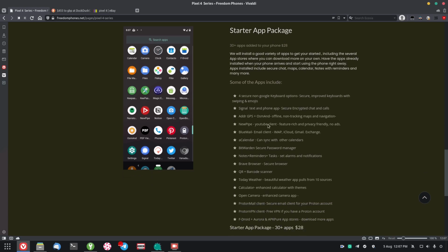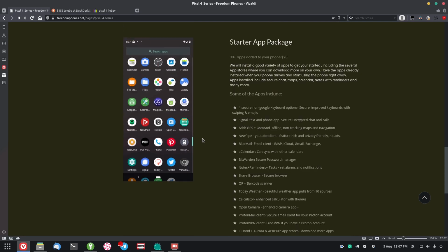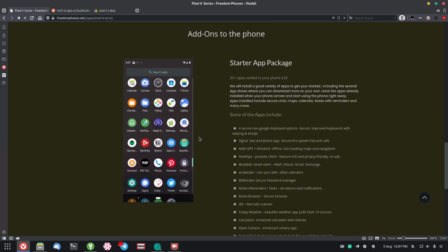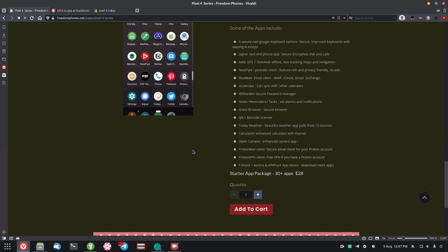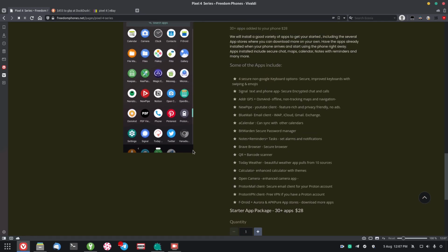cost you $28. Now, I believe that the price of this was actually increased, because when I first got sent this site, I think it was actually $50 to get all these apps installed, which is just completely ridiculous to charge so much money to have several apps installed that you can install yourself. But I think even so, $28 is a little bit ridiculous to have some apps installed that you can just go online and install yourself.